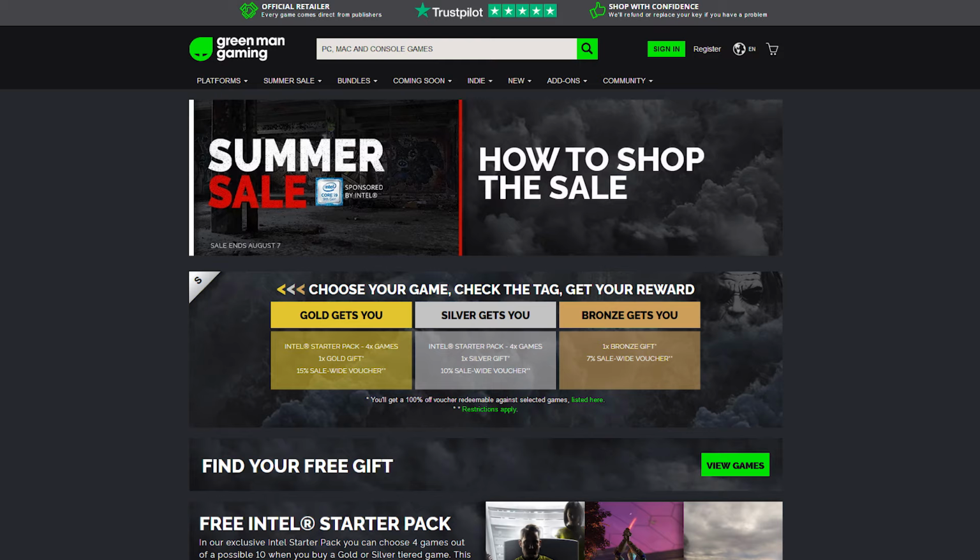So you get gold, silver, and bronze tier games. You purchase one of those and you get these free rewards. So the way I have done my suggestions for the sale is I've broken them up into the different categories. So you have 5 bronze games, 5 silver games, and 5 gold games. And I've tried to make them really varied.